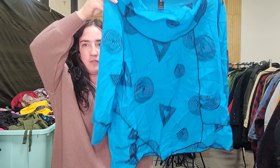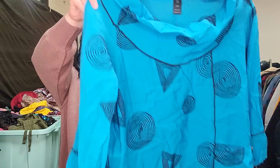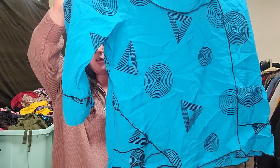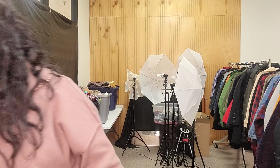This is gonna be a very quick flip. It's very artsy, very pretty colors, cowl neck with some 3/4 length sleeves. I would say that would probably go for around $35, but Allie Miles plus size, definitely worth looking into.